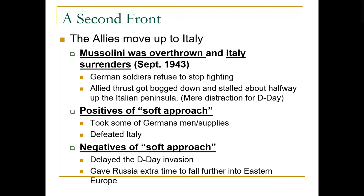So in terms of defending it, if you establish a strong line, it's going to be extremely difficult for an enemy to break through. And so this Italian push gets bogged down about halfway up the Italian peninsula, and eventually Italy becomes just kind of a side story, specifically once D-Day, the attack, is launched, which we'll talk about in a moment. It's basically just a distraction at this point.